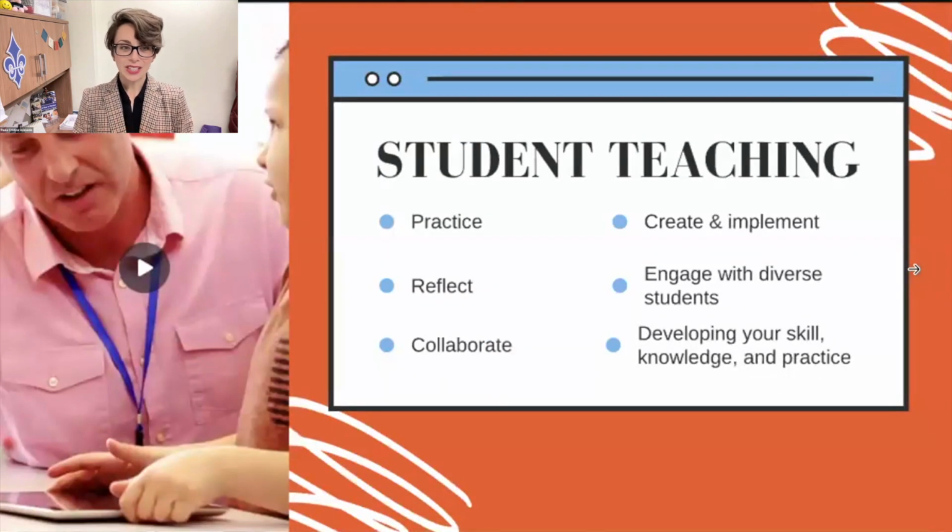Now, student teaching is one of the pivotal points in your program of studies. This is where you finally get to go into the classroom and for a full semester experience what it's like to be a teacher. And you have not only an immersive experience, but one that is enriching, and you're held through the whole process with many people supporting you. And I'll talk about that in a minute.